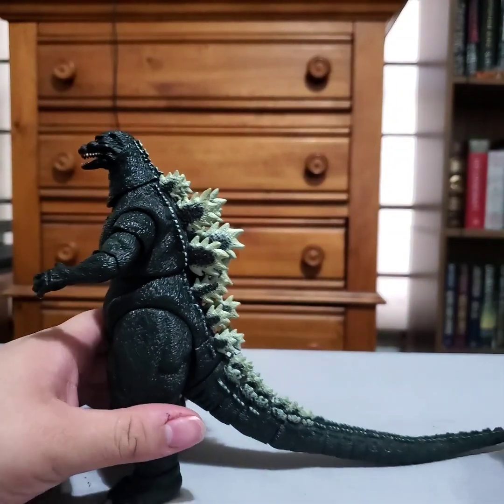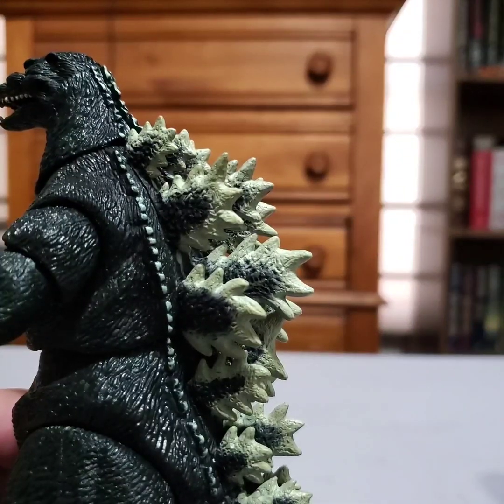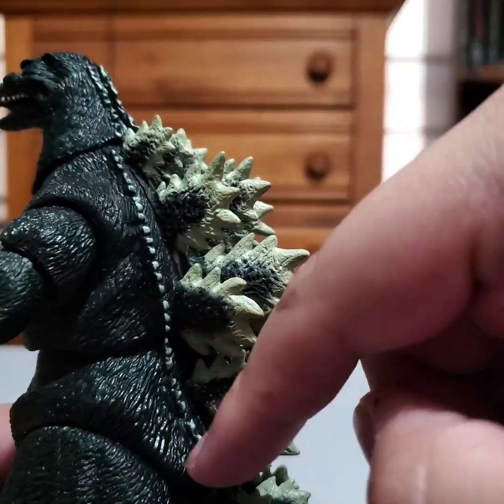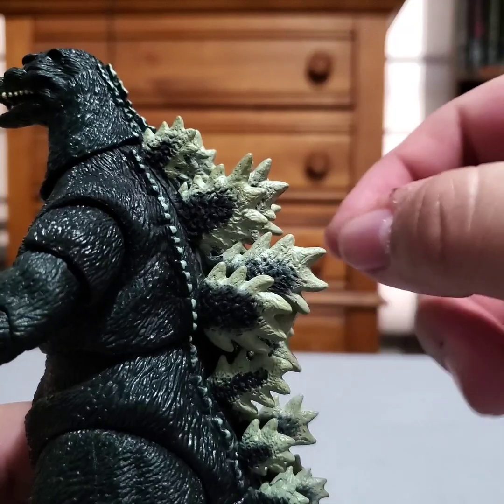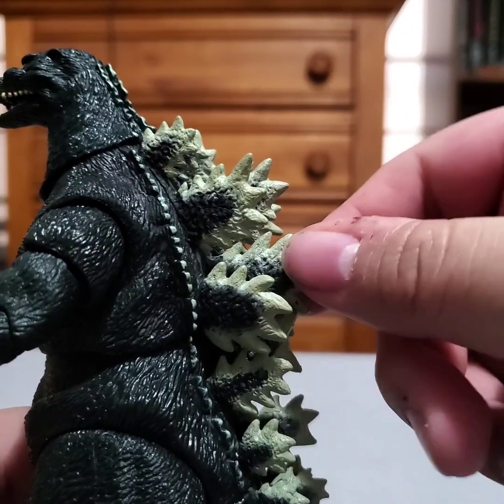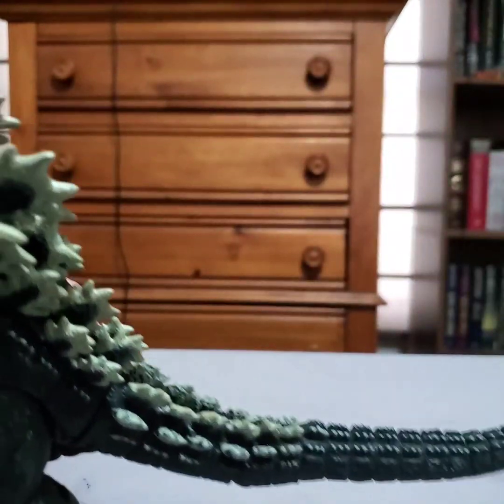But yeah, the tail is nice and long. The details on his spikes is really good. You see the coloring and the spikes that go on the sides, like on the back of his neck and then go down. And then he's got that kind of classic maple leaf design going here. So it works. It's real nice. Goes all the way down to the tail.